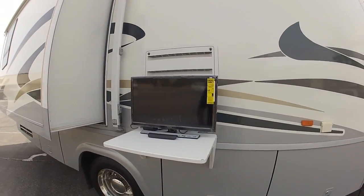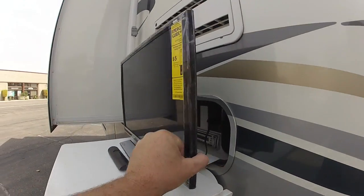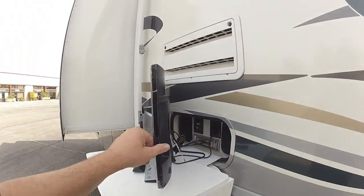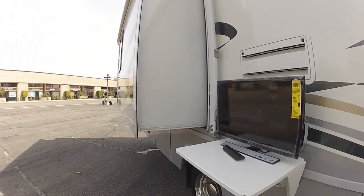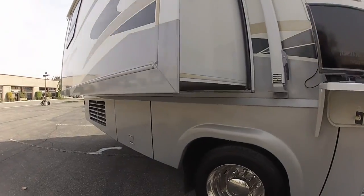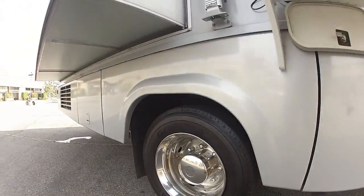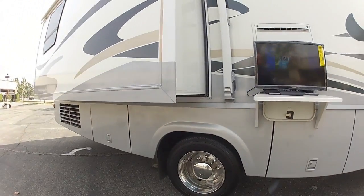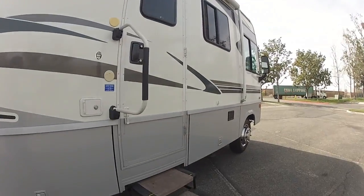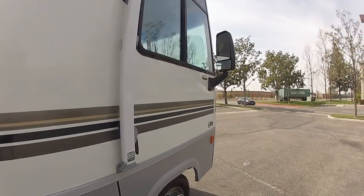This RV has the outside TV tray with an outside entertainment stereo system, so you can blast your stereo, or you can hook up your TV right here and have TV in the campground. Again, all 6 of these tires were replaced. RV tires tend never to wear out, but they do get old and flat spotted. I think the owner kept this inside, and I'll tell you why.